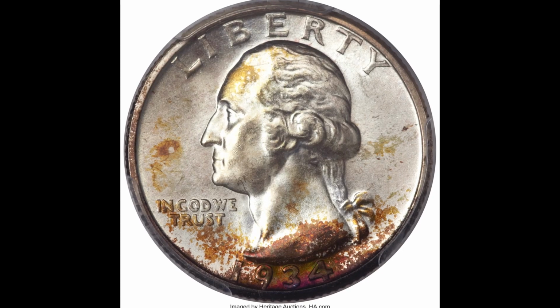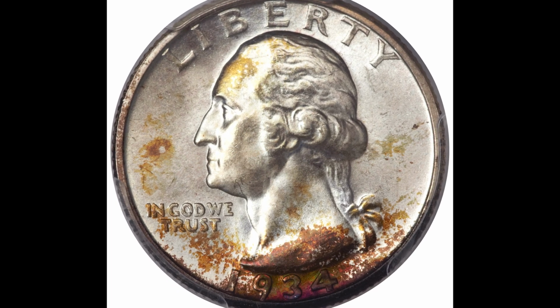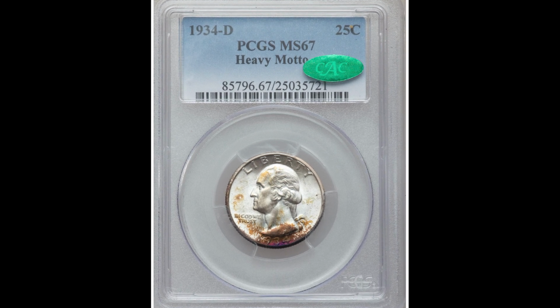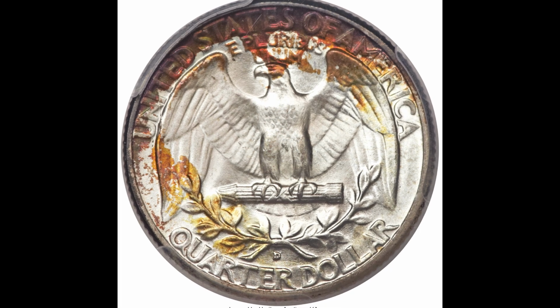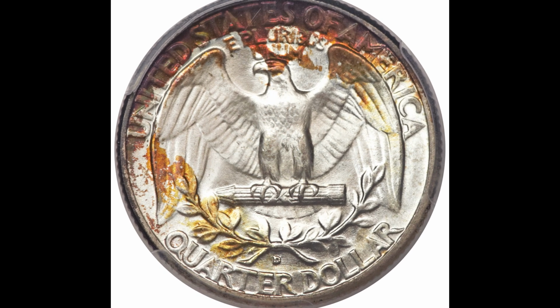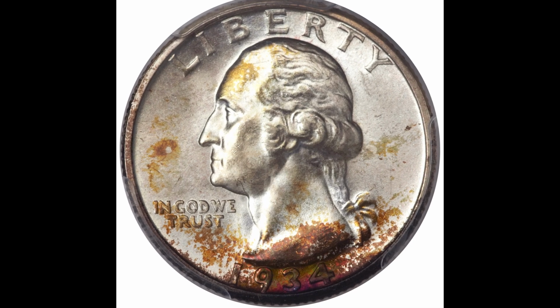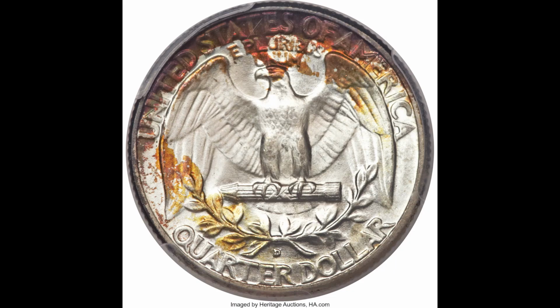Up next, we have a 1934D 25-cent Washington quarter with a heavy motto, graded by PCGS, a mint state 67 with a CAC sticker. The first thing you're going to notice about this coin is it looks like there is some sort of staining on the coin, but that's actually toning. These grading companies know what to look for when it comes to these coins, and they know this is a naturally occurring process on the coin. Some collectors specifically look for coins that are toned just like this quarter.